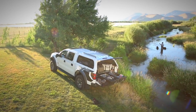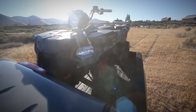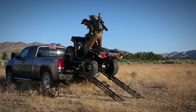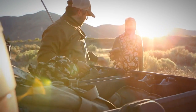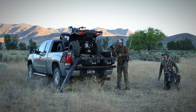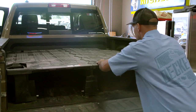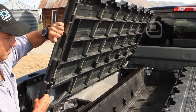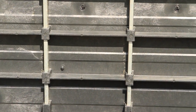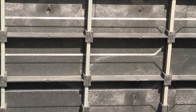When designing DECK, we started with four things that it had to be: capable of the same payload capacity of a half-ton pickup truck at 2,000 pounds, have a drawer capacity of at least 200 pounds, weigh about 200 pounds per system, and be affordable. DECK is constructed using 100% recycled high-density polyethylene, co-molded to a galvanized steel subframe made of 1-inch by 1/2-inch steel tubes, which run laterally in the DECK itself.